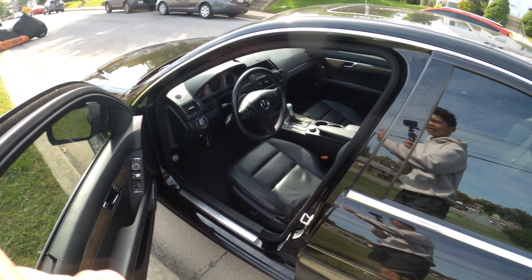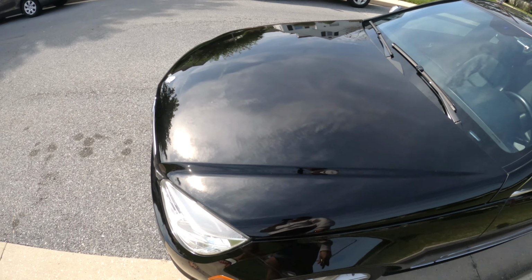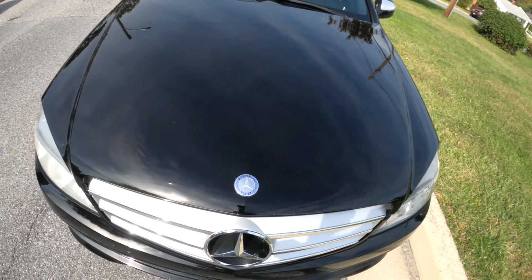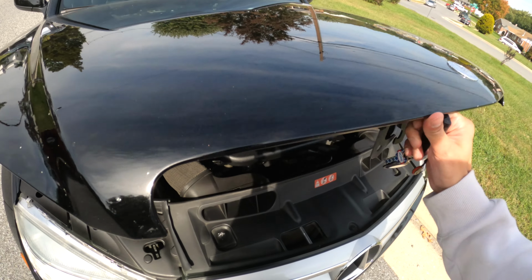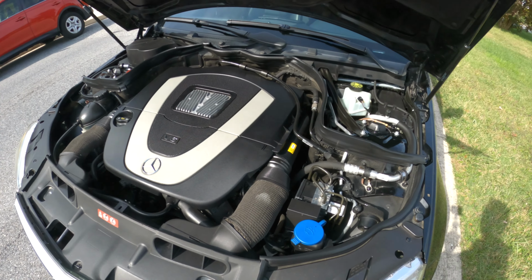Now the reason why I'm not doing a how-to video on this is mainly because I'm not even sure if I'm doing everything right with the spark plugs and all that, but so far, I've driven lots of miles already on it. One thing I did notice, definitely for sure, with the new everything is the MPG.